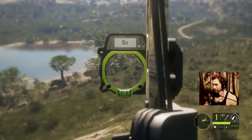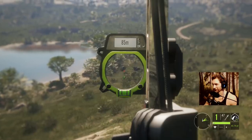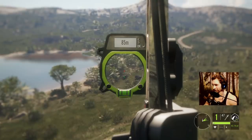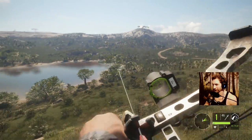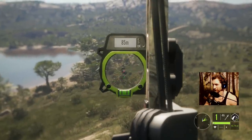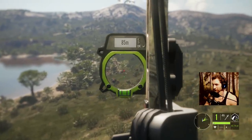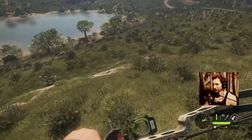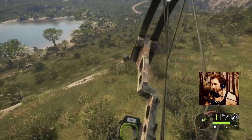We'll zero in for there, 85. That should be about right. We'll have to compensate for the wind, but that looked almost perfect. And he tipped over. So about 100 yards out, and oh boy.